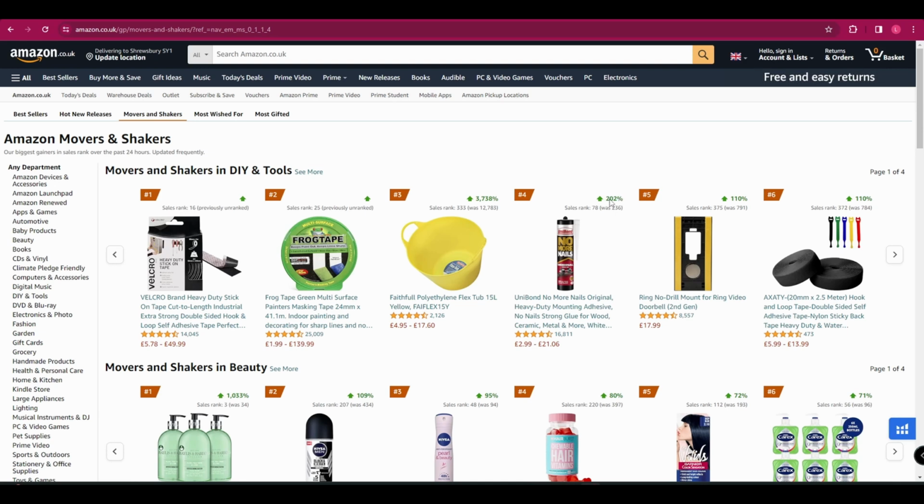So for this one, it is 202%. And you can see the sales rank, it was 236 and it is now 78. Some of these have grown quite a lot. This one next to it, the yellow bucket, it's up 3,738%. It was at rank 12,000. It's now at 333. So that one has grown massively over the last 24 hours. So this will help you decide which items are gaining in popularity.